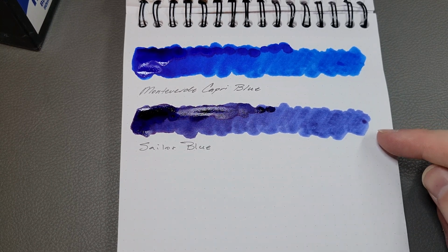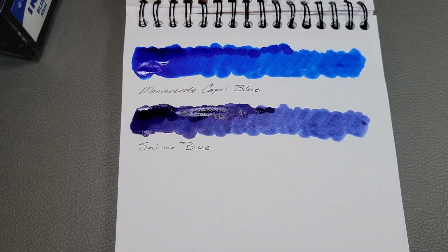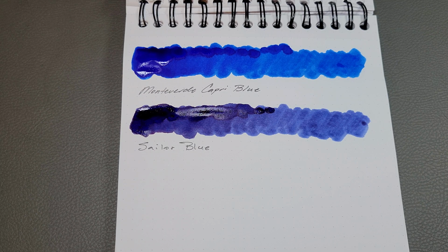But you can see that it's also darker than you would think for a royal blue or something like that. That's a normal basic blue ink. And you'll see as that dries how that comes out there.